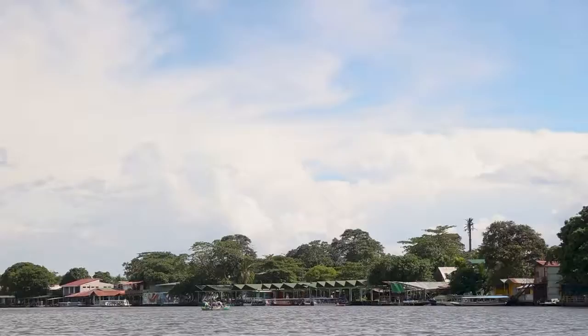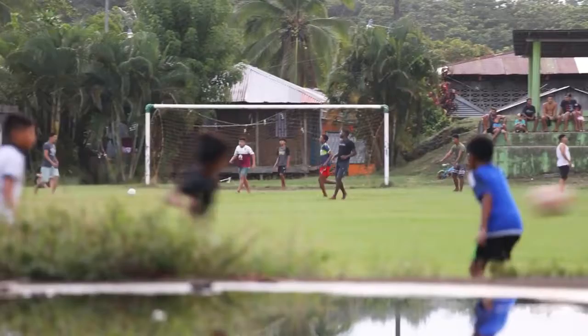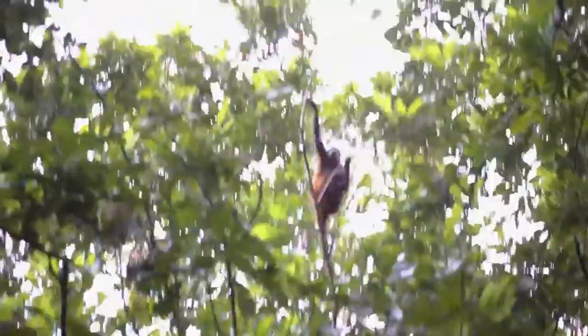Meanwhile, back in Tortuguero Village, a plot of land nestled between the Caribbean Sea and a maze of inland canals, wildlife is never far. The jungle is a magnificent place to spot wildlife of all kinds.